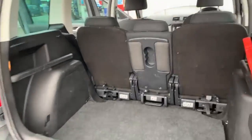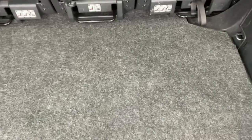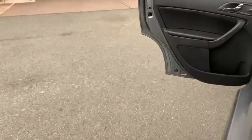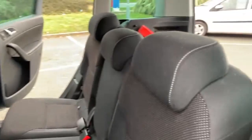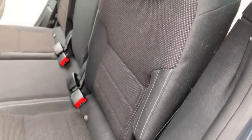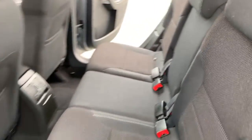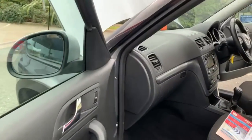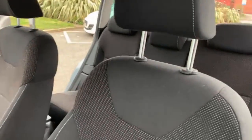Moving on to the boot, you've got your spacious boot there in the back with your folding seats. I'll just give you a close up just so you can see the boot is free from any pet hair or anything like that. Now this car is free from any adverse smells such as pets or cigarettes also. I'll just give you a quick view just from this side just so you can see a little bit better. Now onto the front, you've got your passenger airbag. Now I'll just show you the final seat.